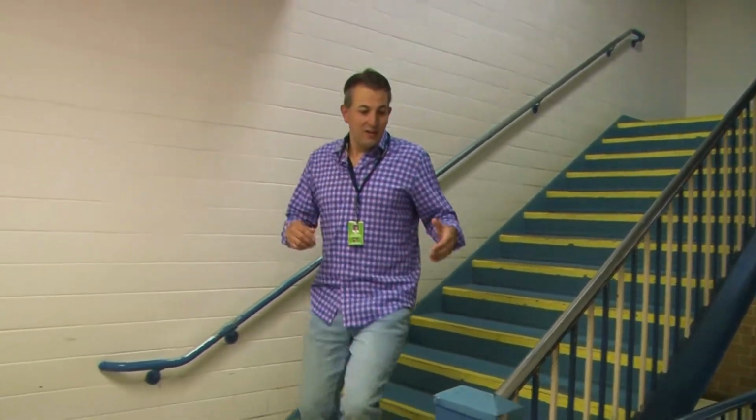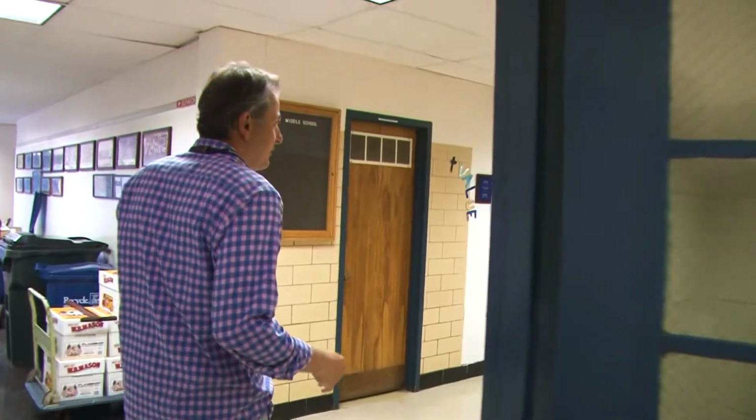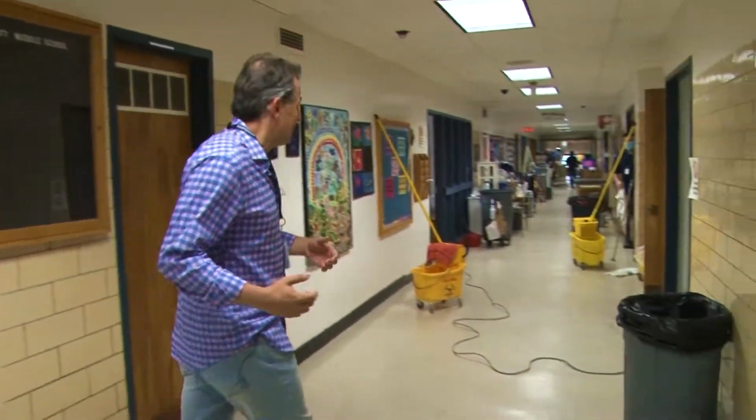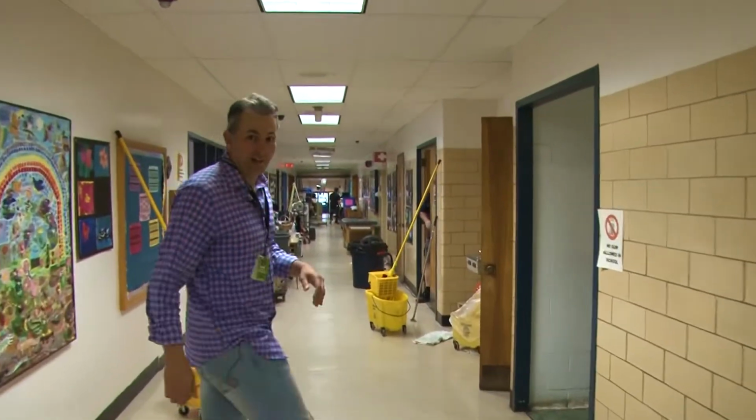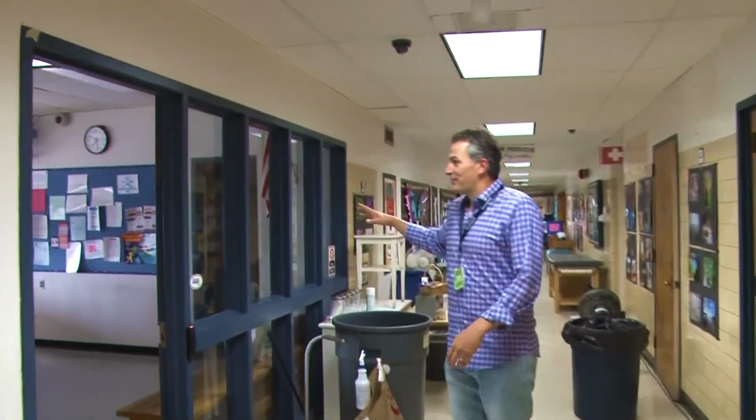If you remember, we came right in the front door. This is the main lobby from before. And now, let me show you the main office. Here are the guys working. We're getting it nice and clean for you. Here's the main office.